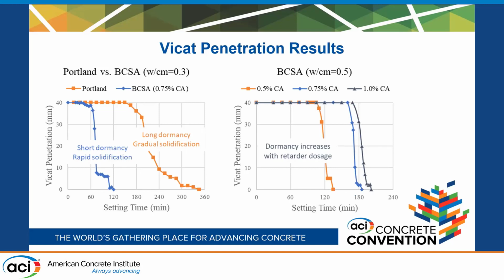The BCSA cement experiences a short dormancy period followed by rapid solidification, whereas the Portland cement experiences a much longer dormancy period followed by gradual solidification. Essentially, this means that the time between initial and final set is much longer in Portland cement than BCSA.